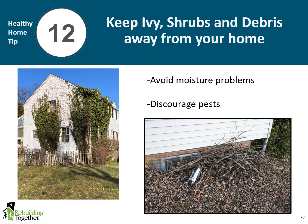Healthy Home Tip number 12 is to keep ivy, shrubs, and debris away from your home. Doing so will avoid moisture problems, discourage pests, and prevent structural damage.